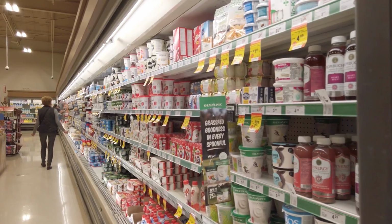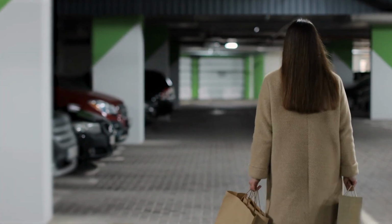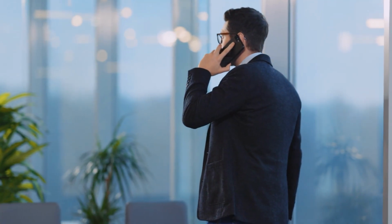The illusion is strong. The reality is weaker than their cling wrap. Customers walk out feeling like they made the healthy choice, but end up overpaying for underperforming meat. That is not just frustrating, it is misleading.